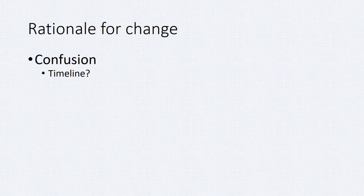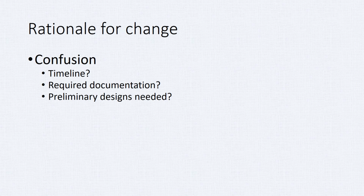The timeline for submitting documentation and requesting technical assistance hasn't been clear. The type of documentation required to submit an application is not clear. There has been confusion on whether a preliminary design was needed before an application can be submitted. So there's just a lot of confusion surrounding the entire process, from site assessments to requesting technical assistance to submitting the application.